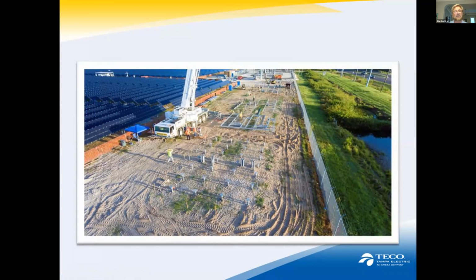And then to the left there, you can see our very first solar project. That's Big Bend Solar 1. And we are now developing Big Bend 2 as well as Big Bend 3. So we're going to have 3 large-scale utility solar projects right there at Big Bend Station.